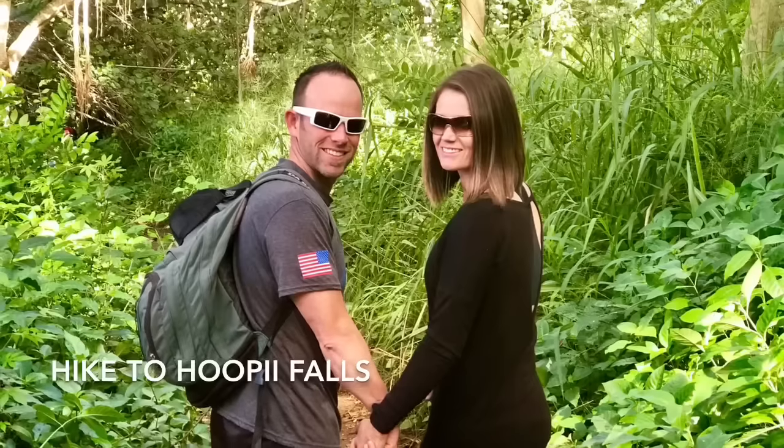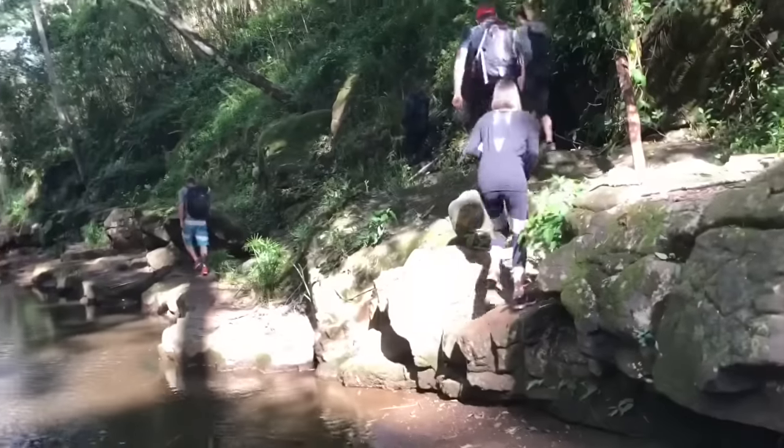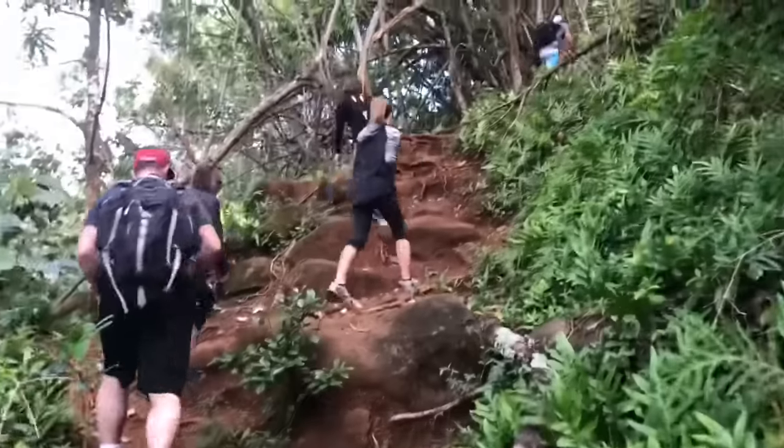Number 3 on my list is Hoopii Falls in Kapaa. This is another wonderful jungly, is that a word? Anyway, it's a wonderful jungly hike with plenty to do along the way, including cliff jumping into a pond. This hike also has a great payout as the waterfall is uniquely beautiful and there's an awesome rope swing like something out of the movies. Once again, for me, this is a must-do activity.